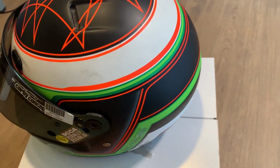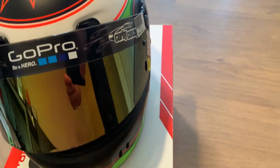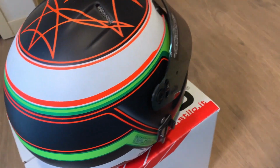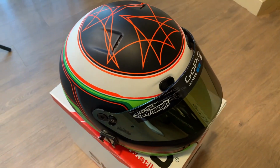Now I say semi-retire this helmet because, as you can see, this one is custom painted. I had this Bell painted when I first bought this helmet in 2010. I had it painted by Corby Concepts in Indiana.